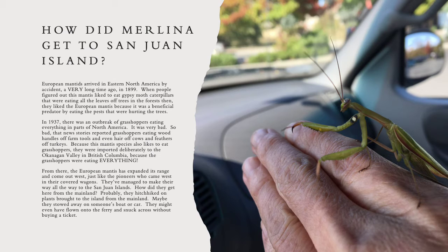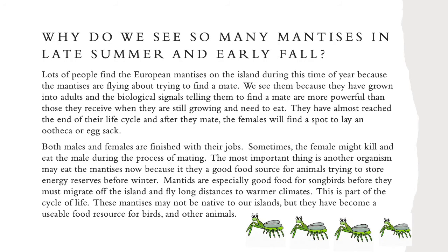From there, the European mantis has expanded its range and come out west, just like the pioneers who came west in their covered wagons. They've managed to make their way all the way to the San Juan Islands. How did they get here from the mainland? Probably they hitchhiked on plants brought to the island from the mainland. Maybe they stowed away on someone's boat or car. They might even have flown onto the ferry and snuck across without buying a ticket.